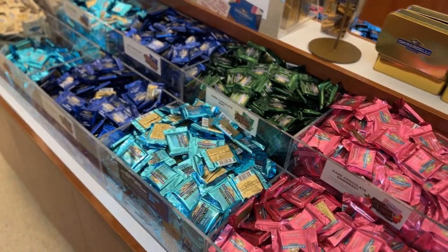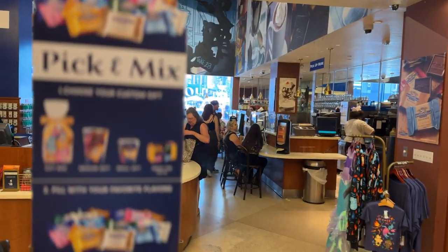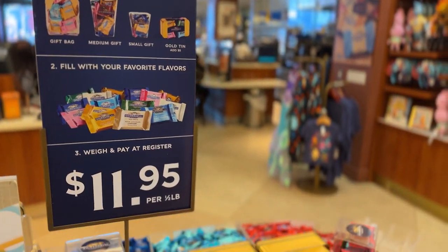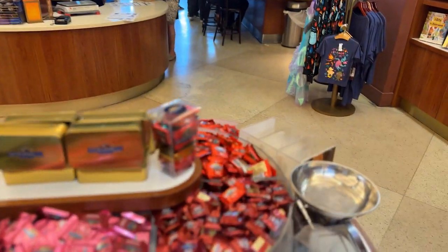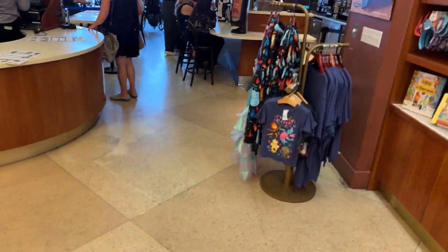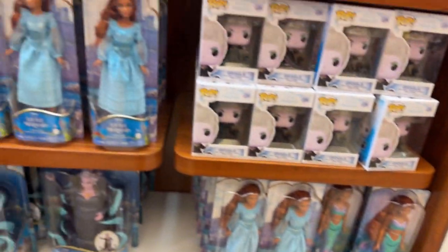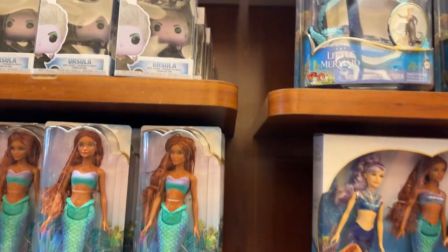And in addition, they have all of the different chocolates you can pick and mix, choose a box, and then fill with your favorite flavors, and then you weigh at the register. It's $11.95 per pound. Variety of different containers for that. Little golden books. Have a bunch of the live action Little Mermaid stuff.